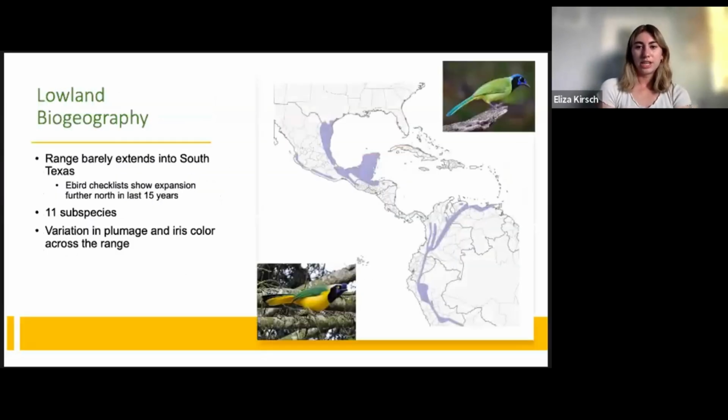So the green jay's range spans from the tip of Texas all the way down through Mesoamerica and into Peru. And one interesting thing about their range is that eBird checklists have shown expansion further north into Texas within the last 15 years. And I'm going to come back and touch on this a little bit more later. But for my research, I focused on the 11 subspecies that are found within Mesoamerica.